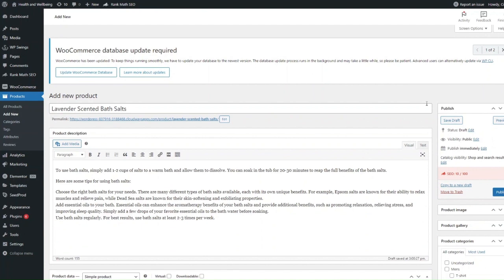You want to make sure you have enough of a product description. You want to make sure you use accurate images, and that way people know exactly what they're about to receive, and it reduces the chances of customers being disappointed with what they've gotten and returning a product as well. So once you have that, you just want to click publish, and that is your product set up.